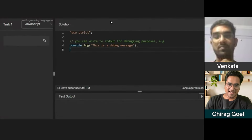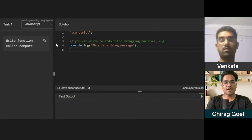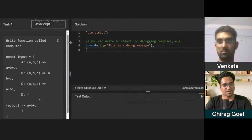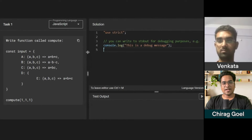Okay, so let's get started with what we have to do. You have to write a function called compute. How that function is going to look like and what it is going to do, let's try to understand. So consider this is a compute function. It takes a few arguments. You can expand the left hand side a bit so that you can visualize. So what you have is compute. So what it basically takes.